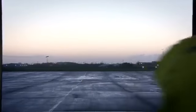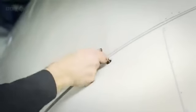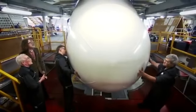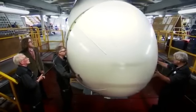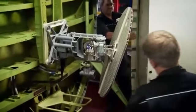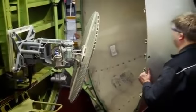Back at the hangar, work to strip back the 747 continues. Today, engineers are about to reveal one of the parts of the plane that the public never sees. The nose cone, or radome as it's known, shields the aircraft's weather radar, which needs to be checked for corrosion.